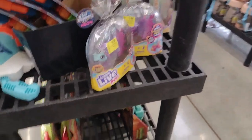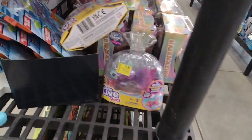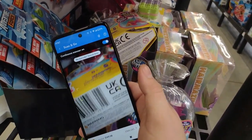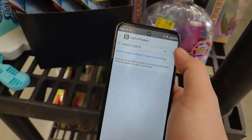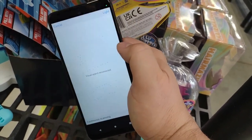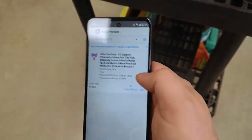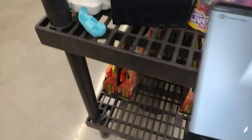$6. These at $5 are probably good. Usually $3-4. $6. Because these little live pets usually sell for $20. Yeah, $26.31. See that? Because they're like oddities, they have so many different kinds.